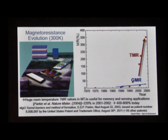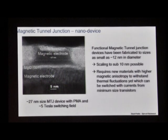And you can see this in the last 15 years, the magnitude of this tunneling magnetoresistance has enormously increased as we've been able to understand the physics and make structures with extremely exquisitely controlled tunnel barriers. And so just let me show you one device. We've made some of these tunnel junction devices. The current has to flow perpendicular, so we need to use lithography to create devices, and we can build devices in my own laboratory down to a scale of, this is about 27 nanometers. Here you can see the tunnel barrier, and the electrons then cross from one magnetic electrode to the other.